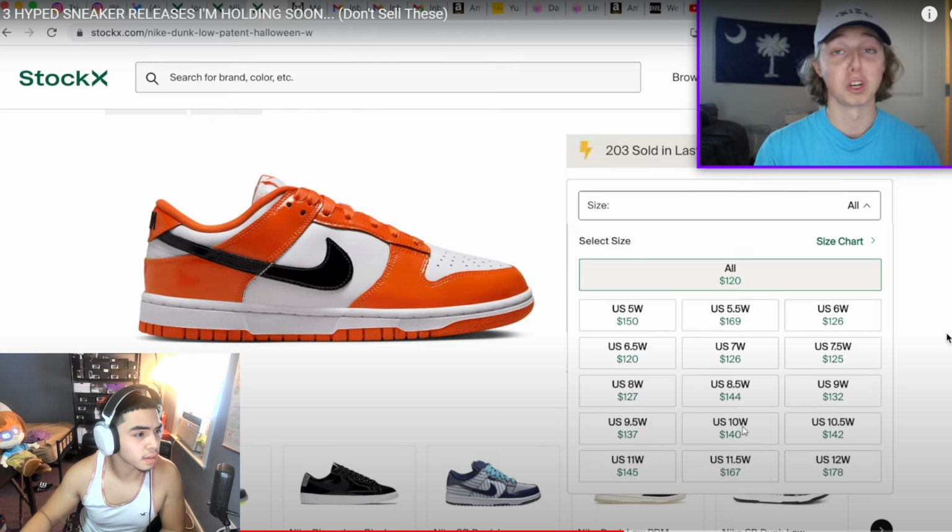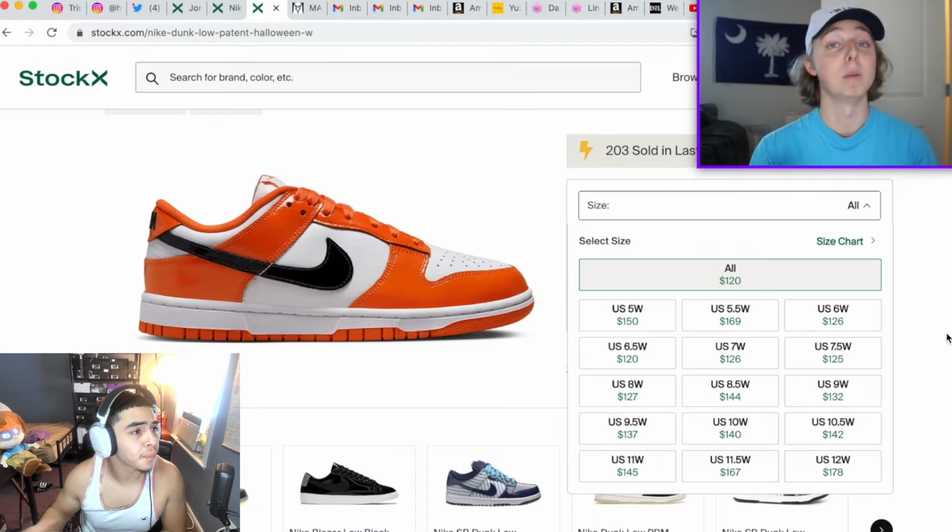Get sizes like, what is it, 10 is, scoop up like 10 and a half and up. Well, actually no, I'm wrong. Go for 7 to 12, but this is a unisex one, so boys and girls can rock these actually. Over something like that, that would be my prediction.